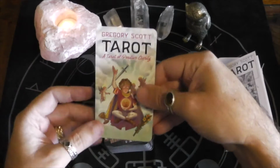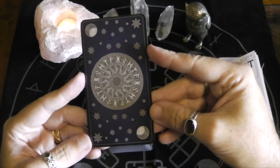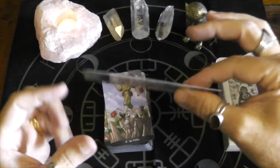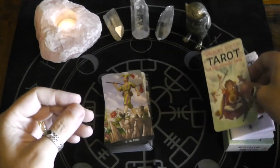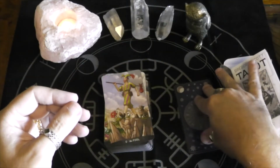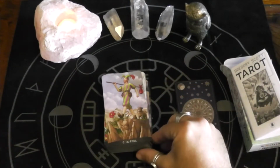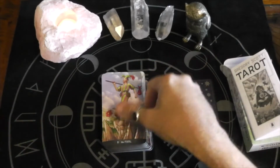Here we have the title card. These are the backs. And I like the yellow Scarabeo cardstock. It's flexible without being too thin. Let's get into it. Let's see what's going on there. A little piece of card, I guess. Okay.